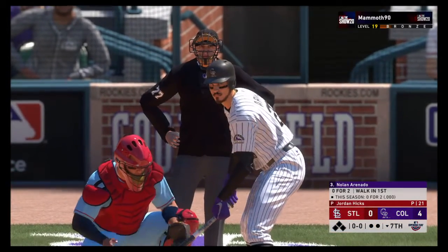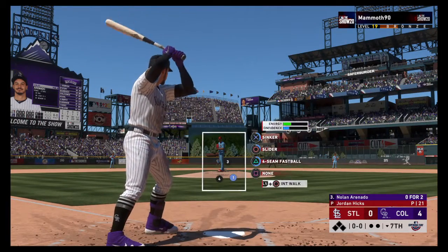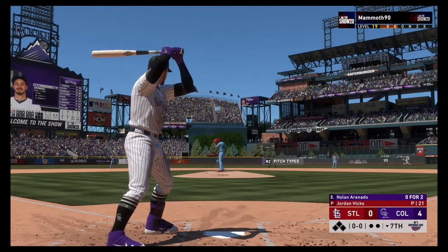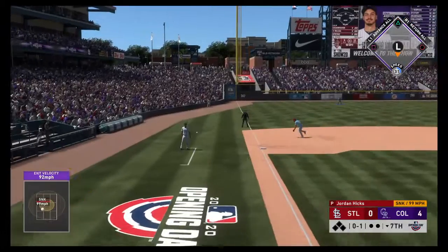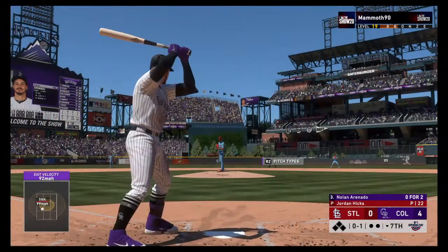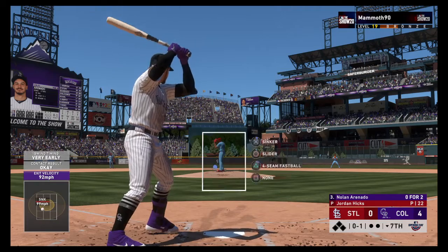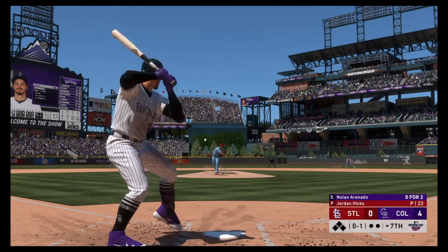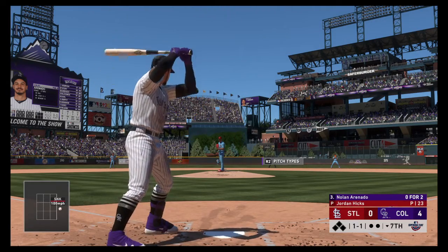Stepping up now, Nolan Arenado will try and get something started in the home half of the 7th. Here comes the first pitch. Hit hard down the line. This gets foul. It's 0-1. Pitch on the way. Here's ball 1 now to the Rockies' third baseman. It's 1-1.